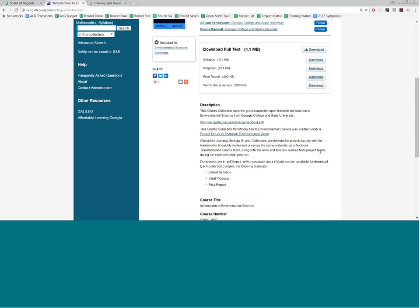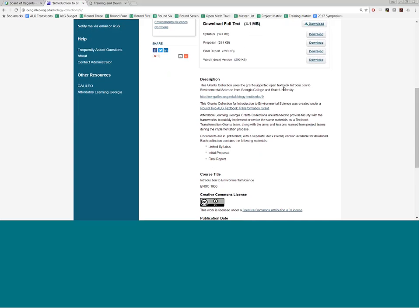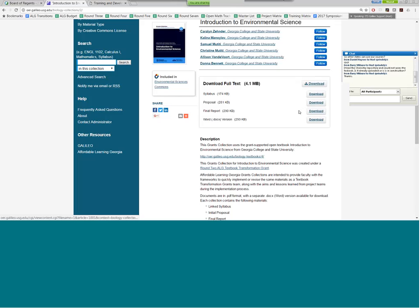Along with that, we have a link to the round of grants in case you wanted to see the listing of exactly who was in it at the time. And we describe what the grants collection is. It's basically a blueprint to recreate what these teams had done, along with knowing what their research was, how it turned out, and what lessons they learned. So I could download the entire full text. I could just download it in parts, the syllabus, the proposal, the final report.